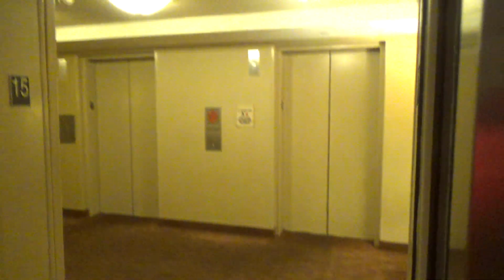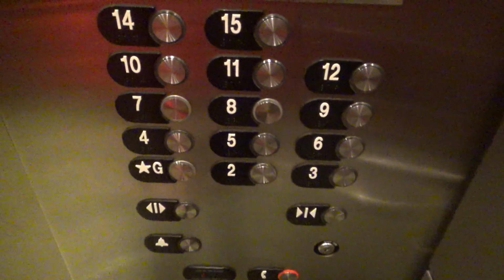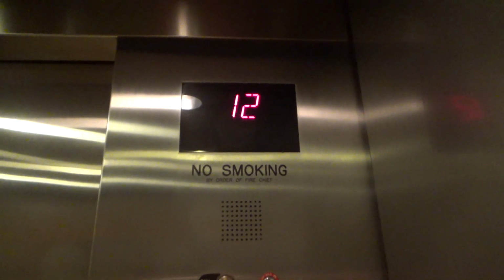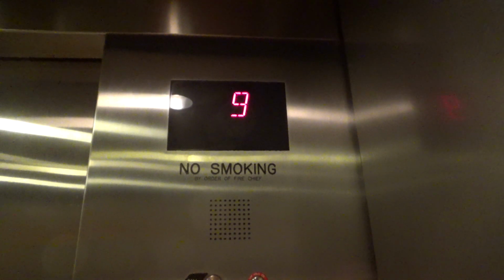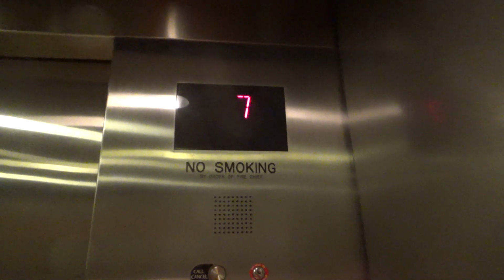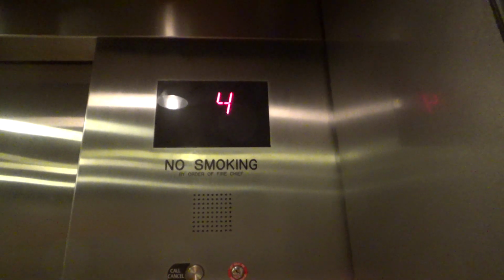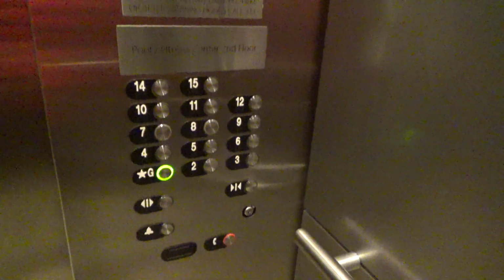You're at level 15. Oh, look out here. This is your typical Embassy Suite. We're back down to the ground. Ground floor.